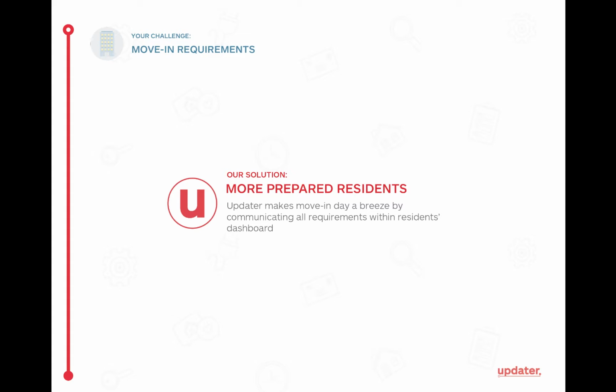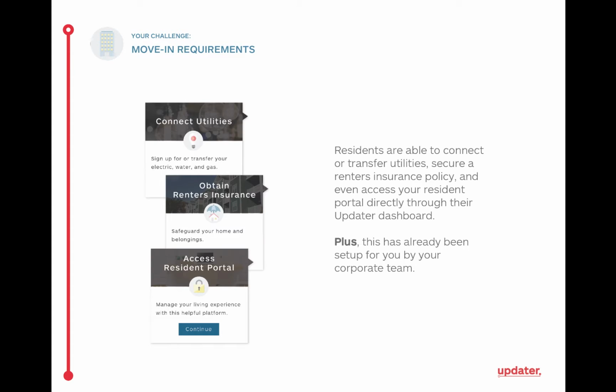So what I mean by that, guys, is that within the resident dashboard for Updater, residents are going to be able to connect and transfer utilities. They're going to be able to obtain renter's insurance. They can access your resident portal. We even include prompts and messaging to let them know that these items are required, which makes for a seamless move-in day. Now, it's also worth noting here that this is likely already configured and customized for your community, but you do have access to a dashboard where you can make changes to these items, which we'll be covering in just a bit.